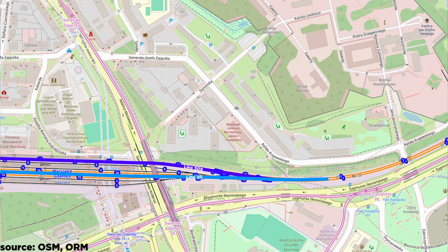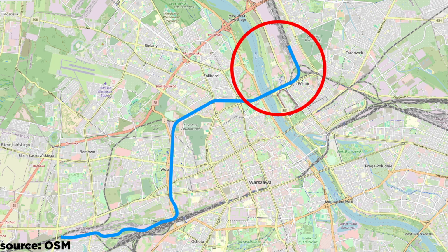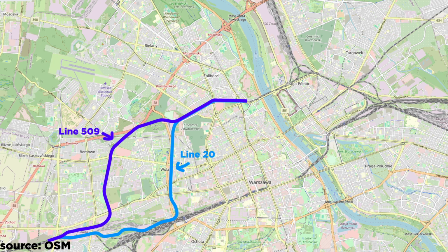The railway line emerges from line 20 at the east side of Warszawa Gdańska and connects to line 19 at the east side of Warszawa Gołąbki. Line 20 also ends there. So, if you forget about this section of line 20, line 509 starts and ends in the same place. But the journey there is a bit different.